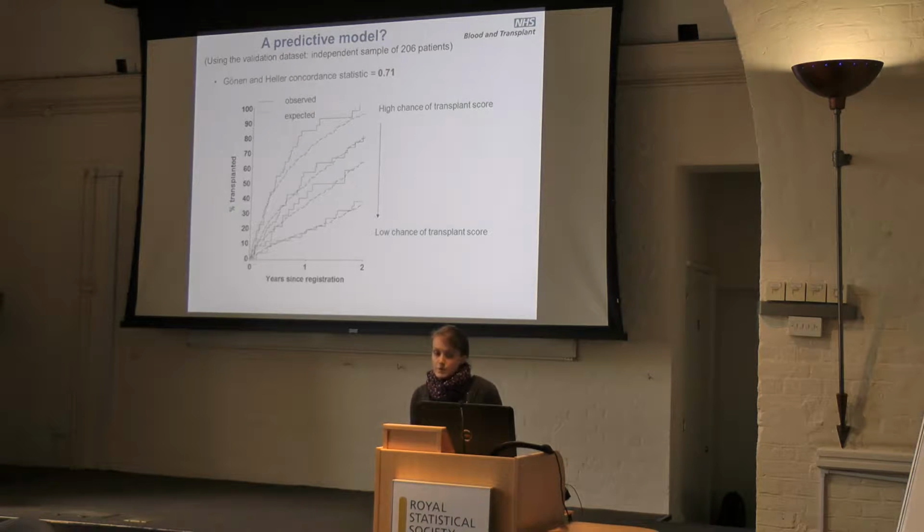After building this model, we wanted to see how predictive it is, and whether it is actually any good. The c-statistic was quite high, and using our validation data set, we plotted what actually happened against what our model predicted. You can see here, we split it into 4 groups, and it tracks very well, so we knew our model was pretty good.